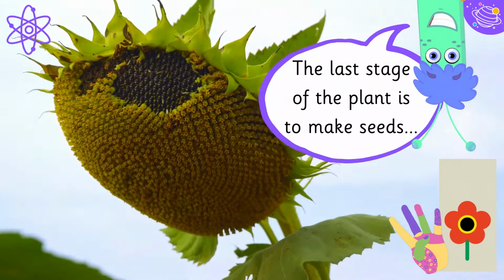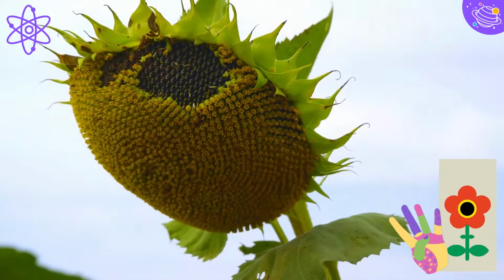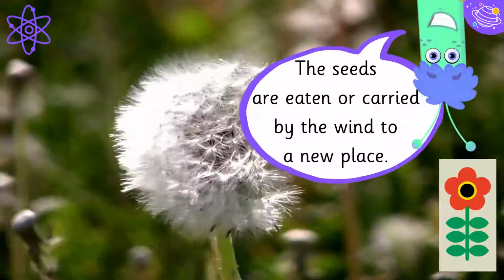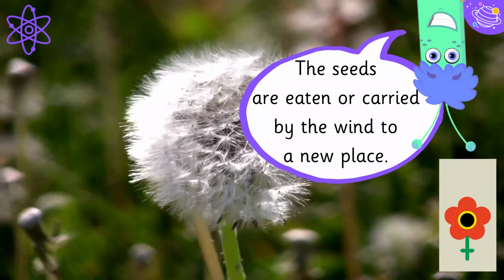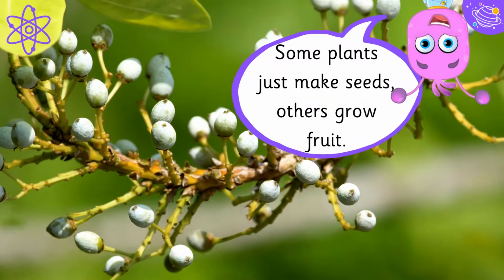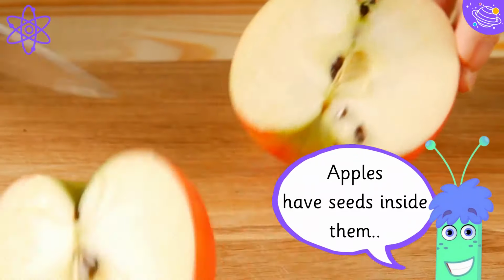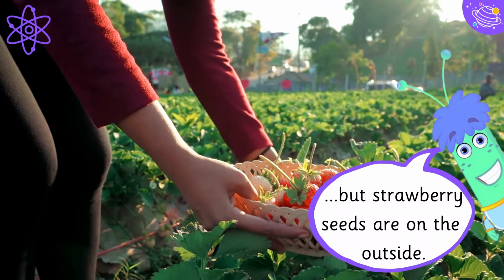The last stage of the plant is to make seeds. Before it dies or winter comes. The seeds are eaten or carried by the wind to a new place. Some plants just make seeds, others grow fruit. Apples have seeds inside them. But strawberry seeds are on the outside.